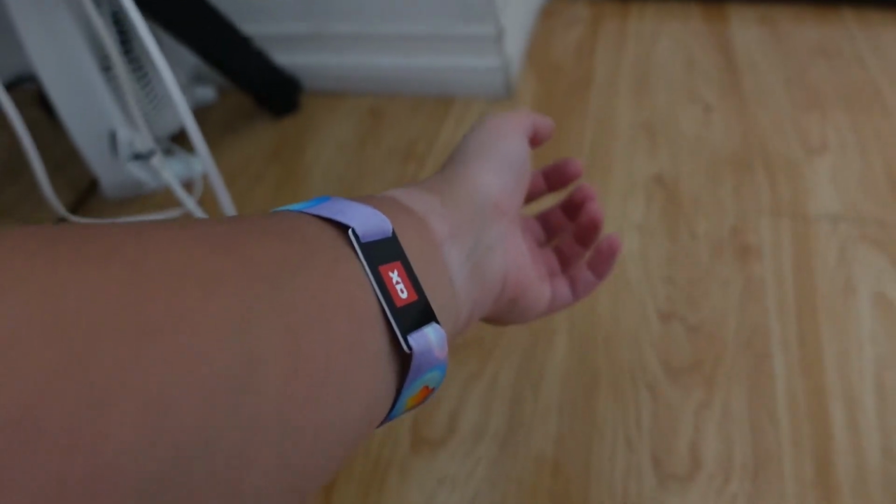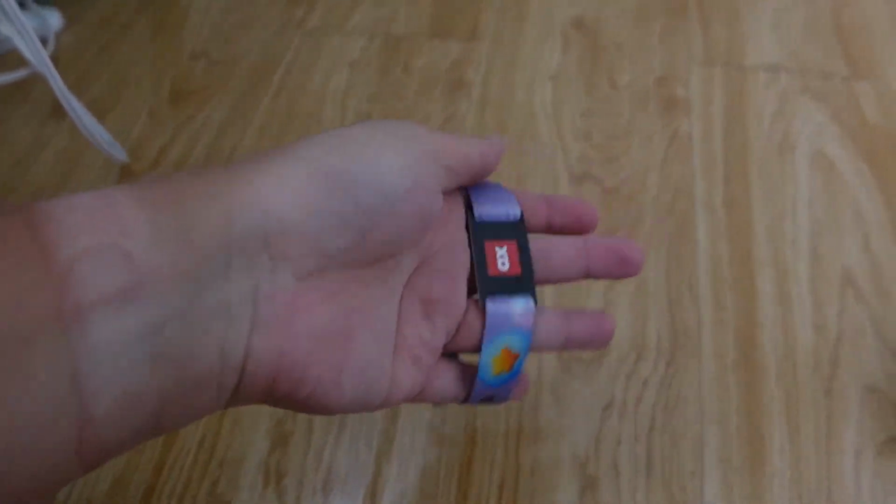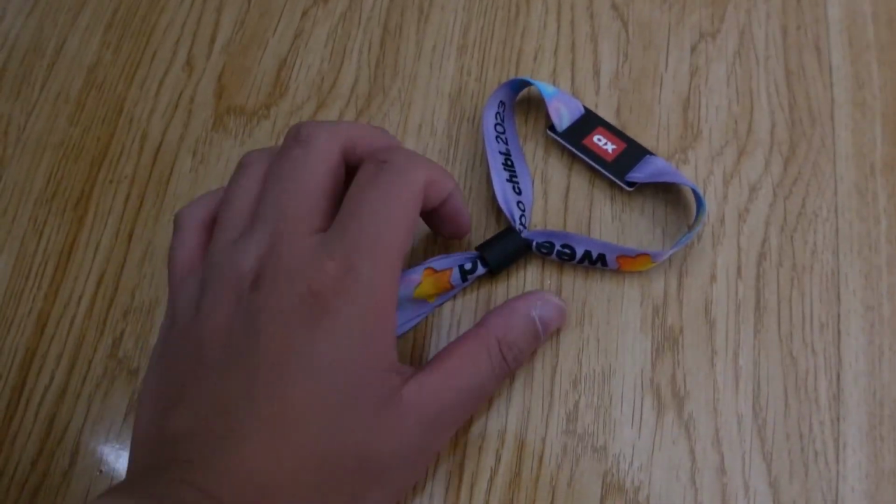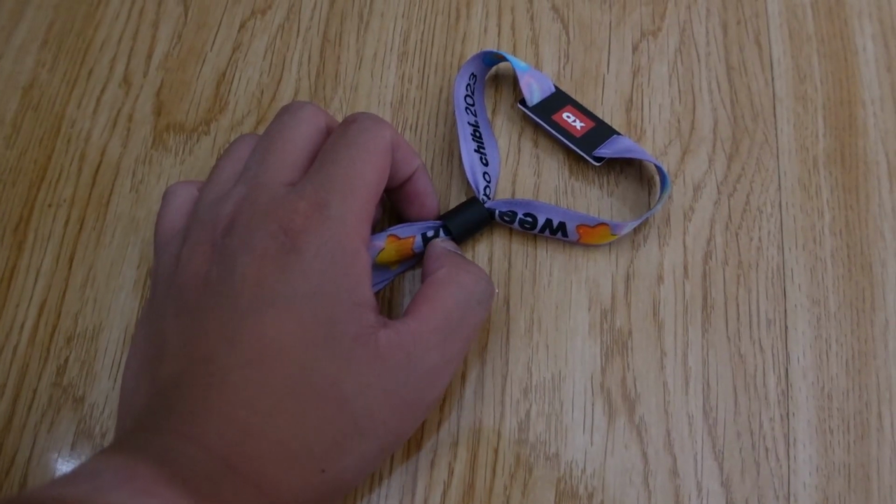This one I didn't tighten up as much when I first wore this wristband, so it should be easy to remove it pretty well. So I wouldn't tighten things up too high for now.